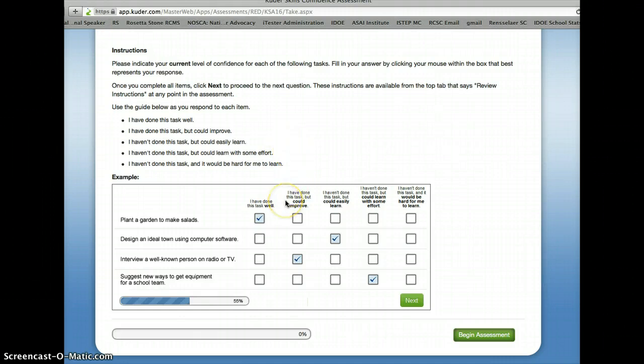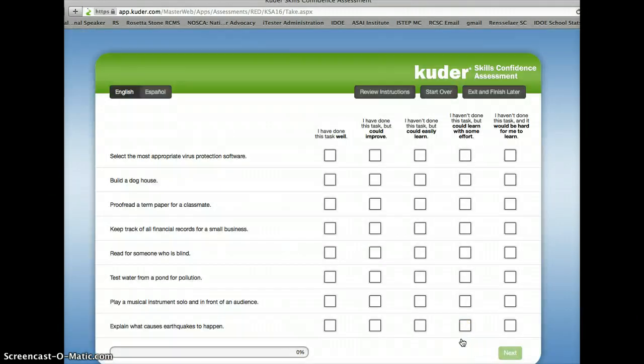Have you done it, but you could improve? You haven't done it, but you feel like you could easily learn how to do it? You haven't done the task, but you could learn it with some effort? And you haven't done the task, and it would be very hard for you to learn. Everybody's answers are going to be a little bit different, so let's take a look at what it's going to look like. Select the most appropriate virus protection software. Let's say I could easily learn that. Build a doghouse. Not really.